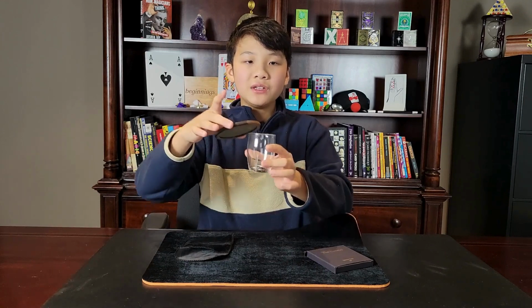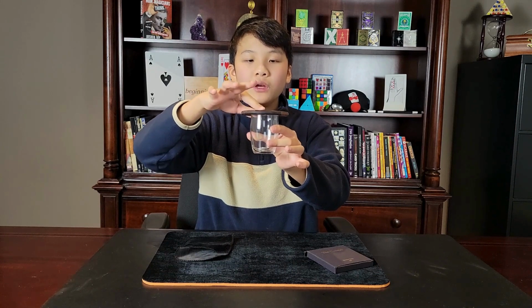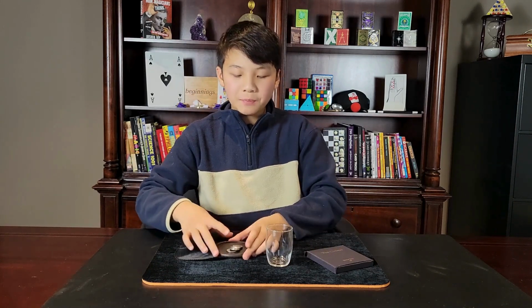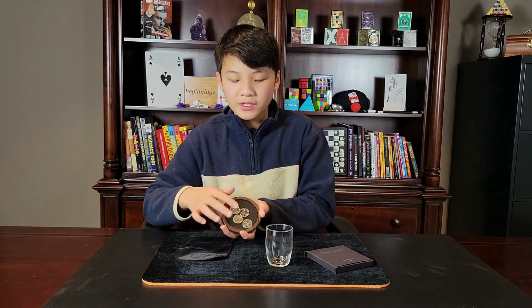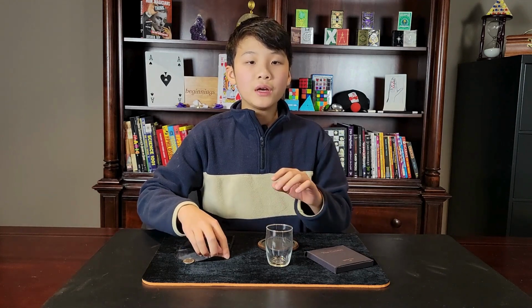It allows you to move this around, and the coaster shouldn't fall off of the glass. Also, you can display coins on it, and even if you accidentally shake it or tilt it, the coin shouldn't fall down because it hits the rim. On the other side, the velvet's also nice.